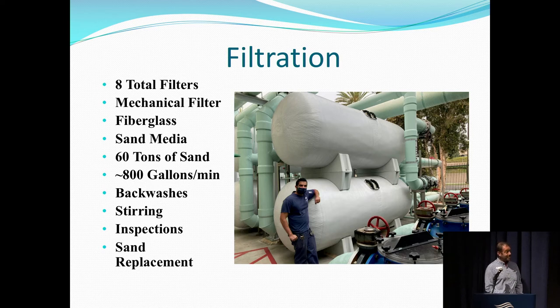These consistently need to be cared for and maintained. We do that by common inspections, where we do inspections monthly, where we go inside this little manhole cover there and peek around. We can also do sand replacement after a certain amount of time. The sand gets worn down, just like river rocks would in a stream, so we need to remove that sand and put in new sand. And then we also stir the sand, where we take a big wand and move it around in there to prevent any clogging or channeling, to make sure the filters are running optimally.